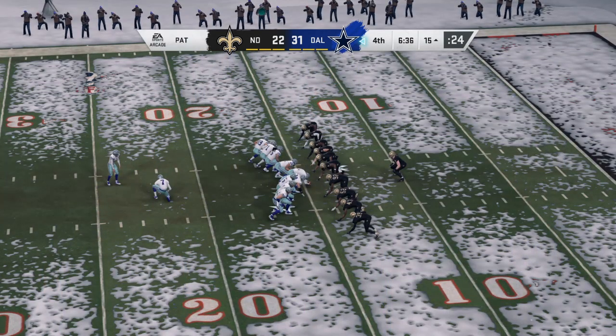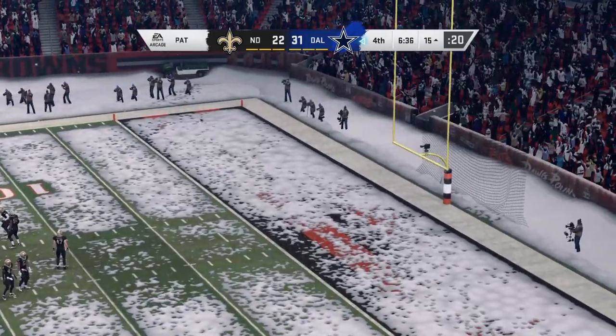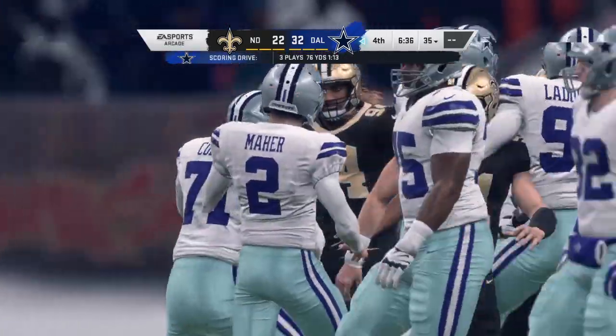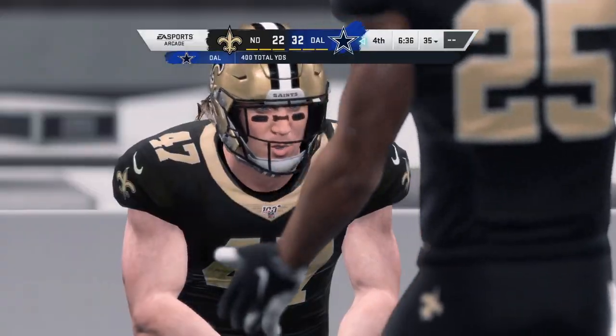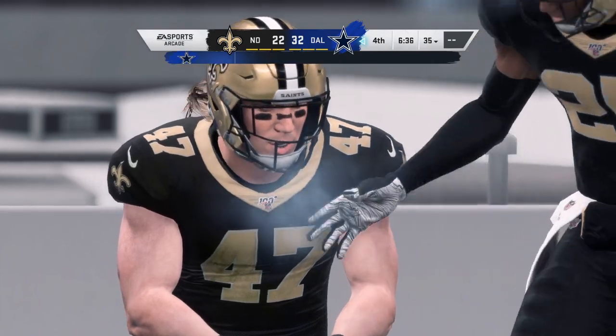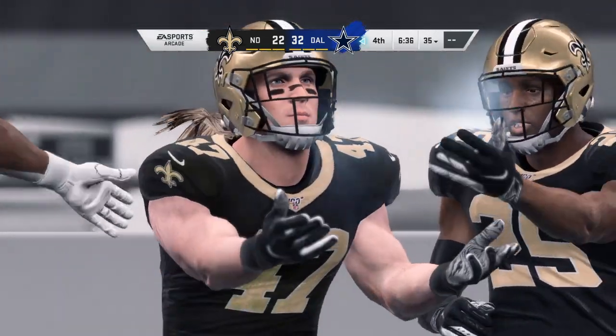Marr now to add the extra point. And his guys will take a 10-point lead. So they only needed 3 plays on that drive. And it culminates in a touchdown run by Ezekiel Elliott.